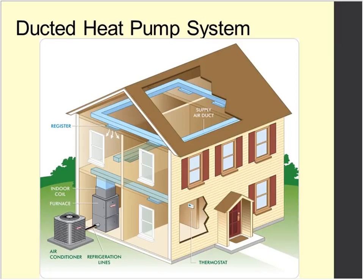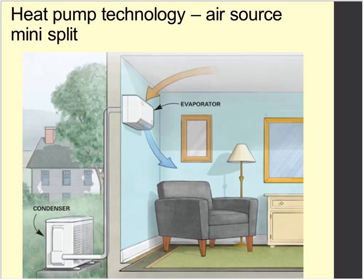They can also be integrated with gas systems and dual fuel systems, and a real popular one that we've been seeing is the Carrier Greenspeed, so that it can operate down to 30 degrees, but then the high efficiency natural gas furnace system kicks in from there. And so we have seen some zero energy homes pursuing that sort of hybrid approach. These systems are also becoming cost competitive with having a full-blown air conditioning unit and then a high-efficiency natural gas furnace.